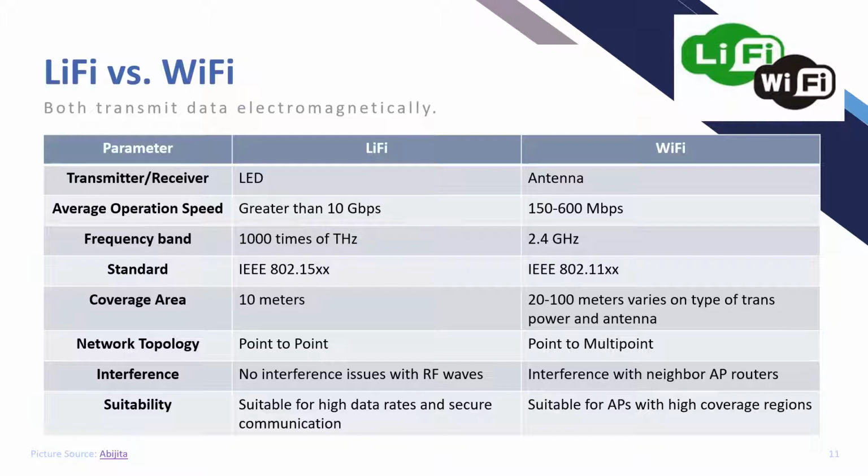And let's see, we also have our network topology. With Li-Fi, it's point-to-point. It's basically line of sight. You have to be inside the range. Whereas Wi-Fi is point-to-multipoint. There's no interference issues with Li-Fi because it doesn't have RF waves. However, Wi-Fi does have that interference. And lastly, Li-Fi is suitable for high data rates and secure communication, whereas Wi-Fi is suitable for higher coverage regions.